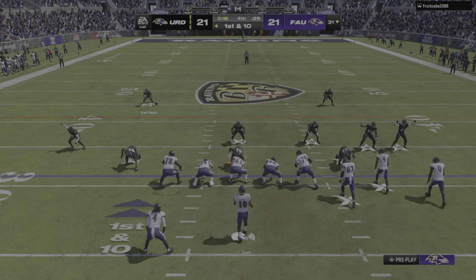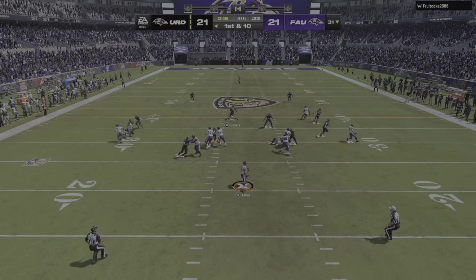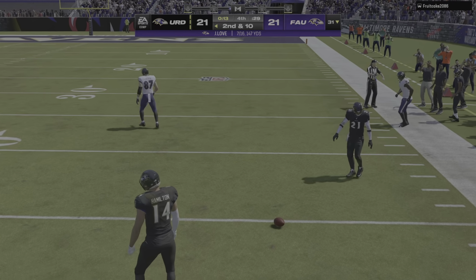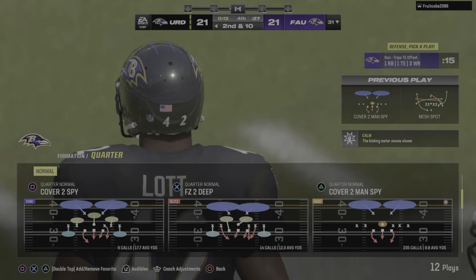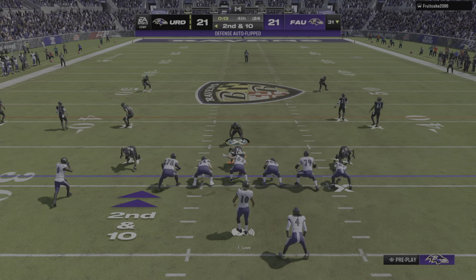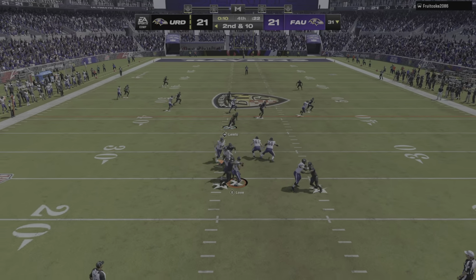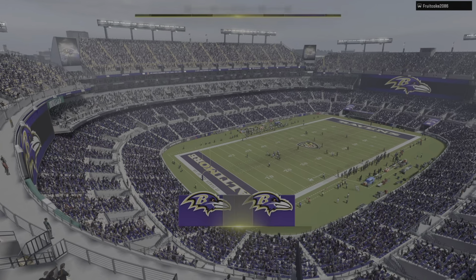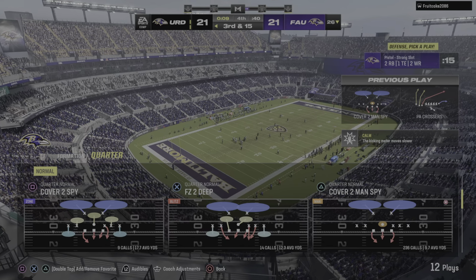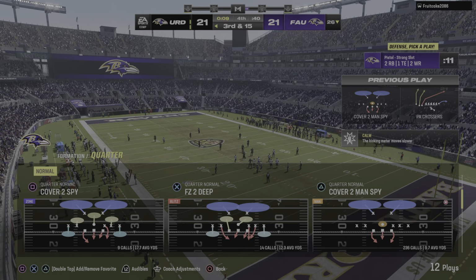They'll come up 1st and 10 here. Now Love, and that will be incomplete with the clock down now to 13 seconds. Here's 2nd down. Love, and he goes down. The Ravens able to get to him. Now the Ravens going to use one of their timeouts. It's just their first. They've got 2 more to use here in the final stages.